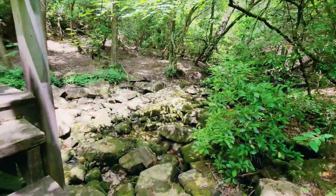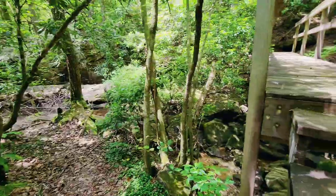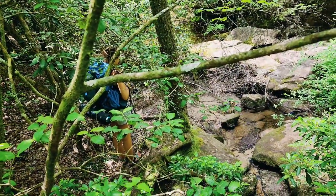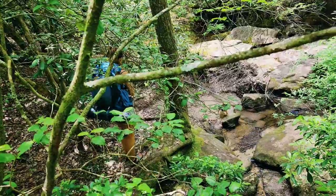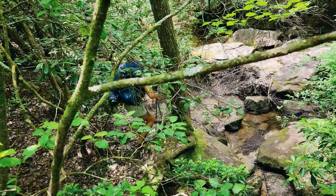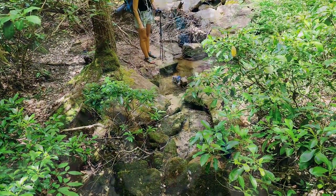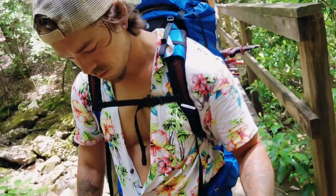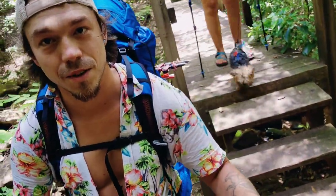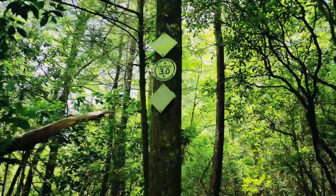We have one more creek crossing after this. I don't think we're gonna fill up on water just yet. Garth loves the water. Hey, it's the water, Garth. He's busy drinking. Come on, Garth, you can do it. Yeah, that's beautiful. 3 miles. Just now 3? Yeah.